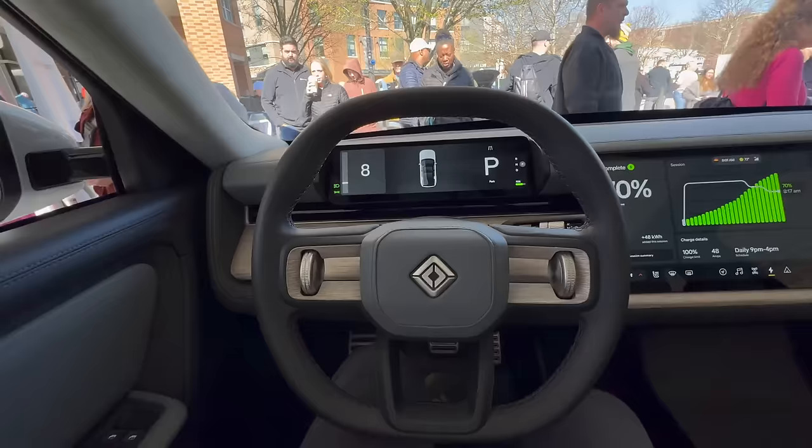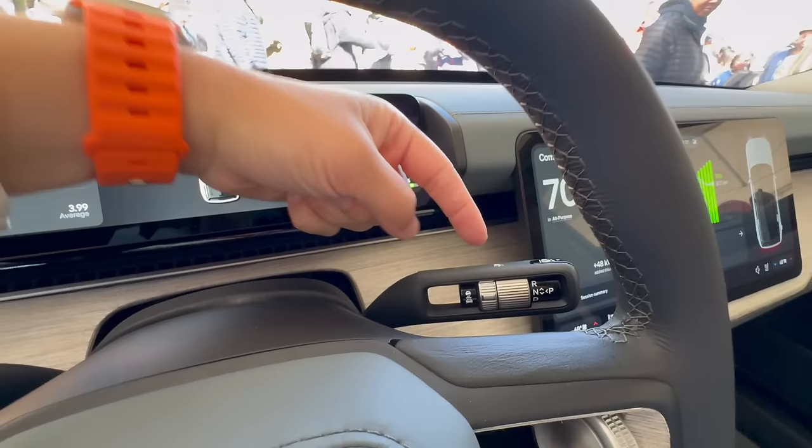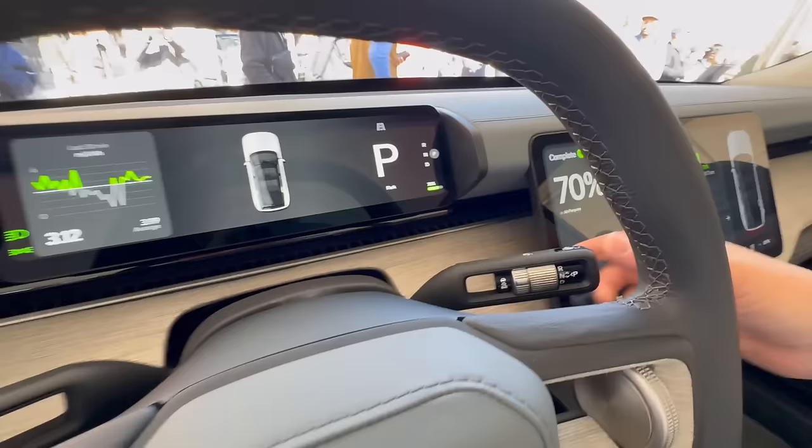Of course, you have your turn signals and your windshield wipers, as well as your driver assistance controls and gear selector. My suggestion to the Rivian team was to take this little toggle of distance control off of this scroll wheel and maybe integrate it with the haptics. I think this could get a little bit confusing, having to reach in and do the toggle.